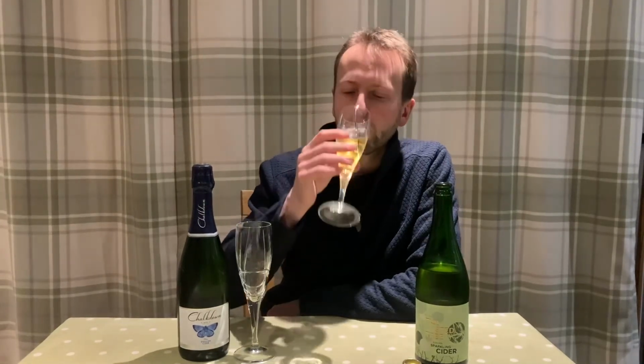So let's have a taste. That's really easy drinking. It's light. It's not too fizzy. It's sweet, but it's not overpoweringly sweet. It's got a juiciness to it, almost a bit of a fruity sweetness. Not like you get from some mainstream ciders like Bulmers or Magners, where it tastes excessively sweet. This feels a little bit more balanced.